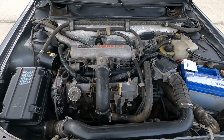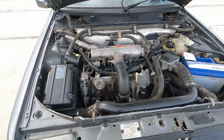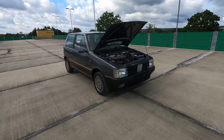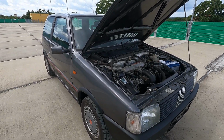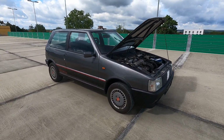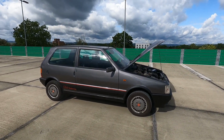Now for a quick look at the engine of the Fiat Uno Turbo. It has a very good power to weight ratio. An Uno weighs around 845 kilograms, and we're dealing with 105 PS and a turbo. So it was a quick car.